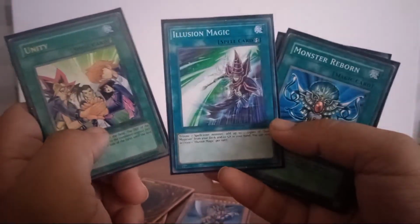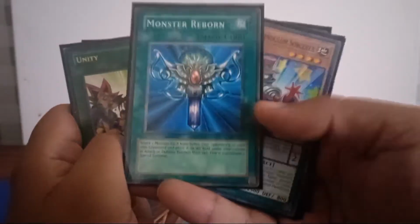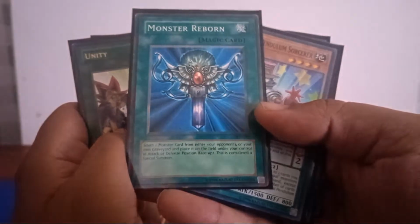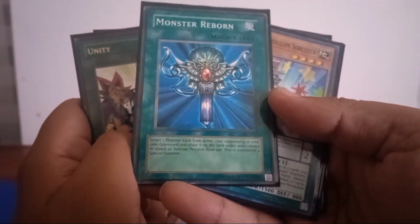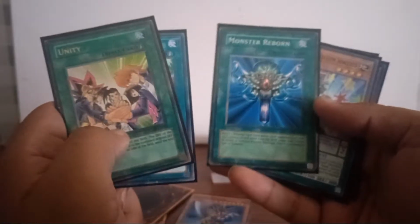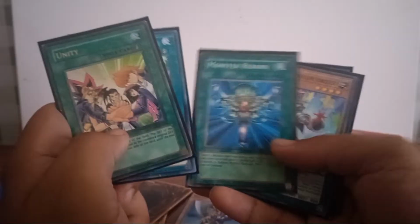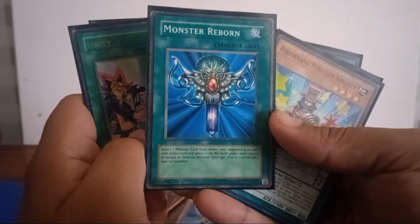Dark Magician. Well, it's not really Dark Magician, but this card might help out. Monster Reborn. You see, read that. Select one monster card from either your opponent's graveyard or your graveyard. You see, this was the original writing of the Monster Reborn. Back then it used to be called Reborn the Monster until they changed the name. It's called Monster Reborn now. And there's not a lot of Monster Reborns like this one.